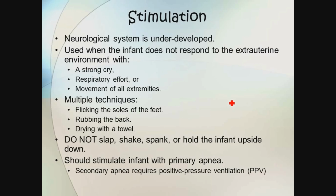When they're not responding to the extrauterine environment, which we would notice by the absence of a strong cry, good respiratory effort, and moving all the extremities, we need to stimulate them. We do things like flicking the soles of their feet, rubbing their back, and drying with a towel. All those things will begin the stimulation process. We don't slap them, shake them, or spank them like they do in the movies.